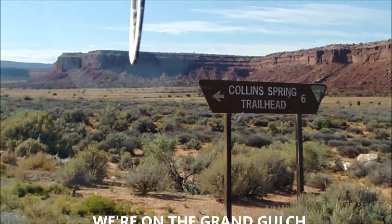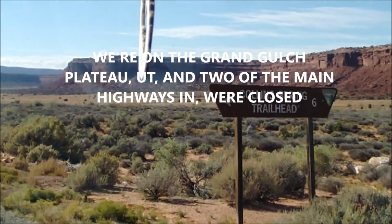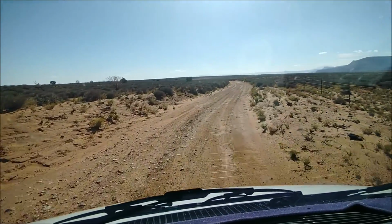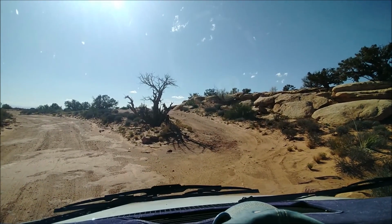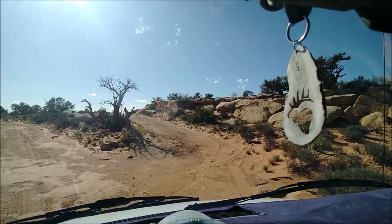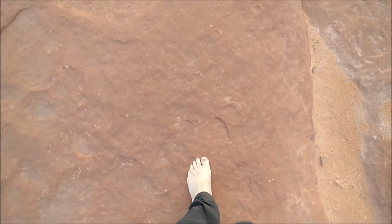This is a remote place to begin with, but when two of the roads are closed, boy, that makes it even more desolate. Think I might have found my spot for the night at about 4 miles in. Oh, this is sweet.